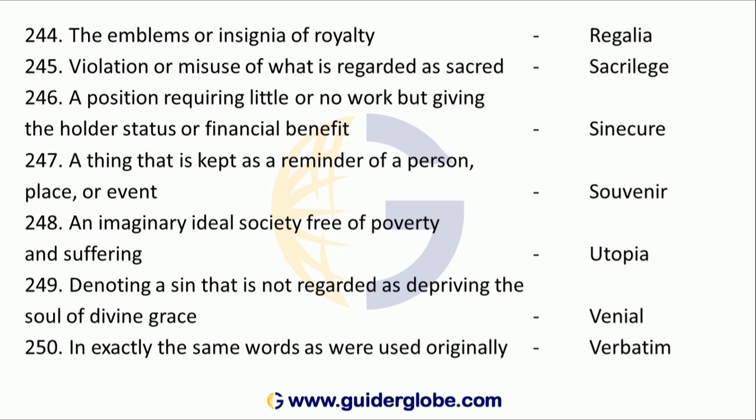So we have given 250 important one-word substitutes. I advise all the students to study them repeatedly, 5 times, 10 times, 20 times. Not only this one, apart from this, any other one-word substitutes you come across, try to note down in your notebook. Remember, score good marks in your exam.